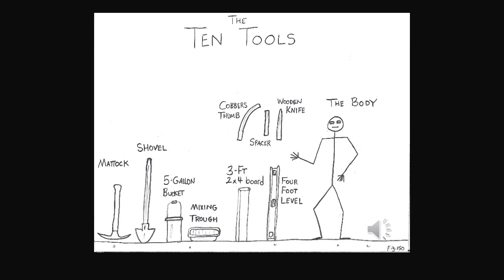You really need to have those little air bubbles in that level talking to you and telling you where gravity is. And then you have your wooden knife. The wooden knife, I just shaved an angle or two off of a stick, off of a piece of scrap lumber, and that is very helpful for driving cob in and around little doorways and around window frames and doing little detail work.